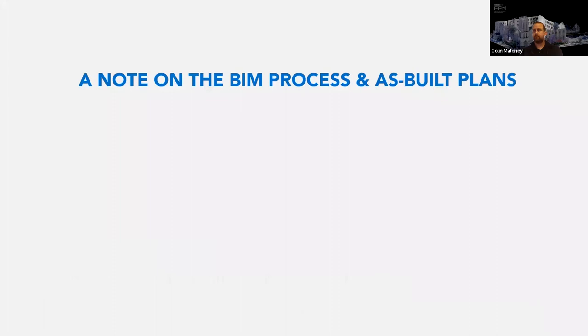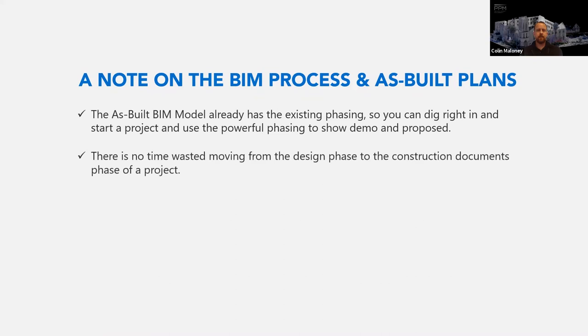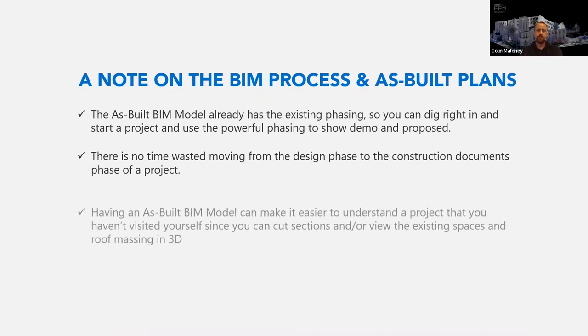There are some advantages to having a BIM as-built, which some may not know. Sometimes a three-dimensional model is only considered for presentation or design purposes, but it also can be useful as an as-built as well. The as-built BIM model has already the existing phasing, so you can dig right in and start a project to use the powerful phasing tools to show demo and proposed. There's no time wasted moving from the design phase to the construction documents phase of a project using this 3D software.